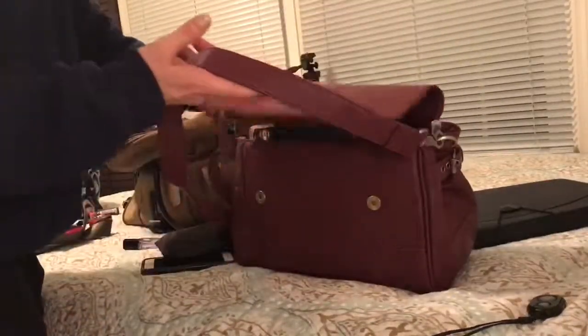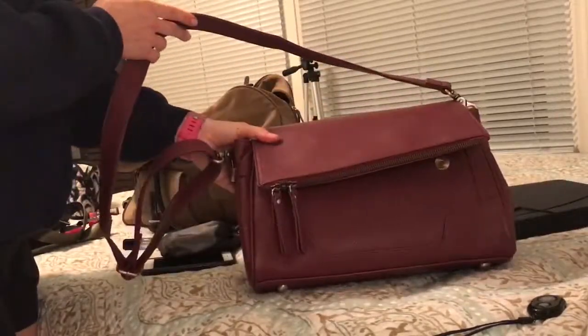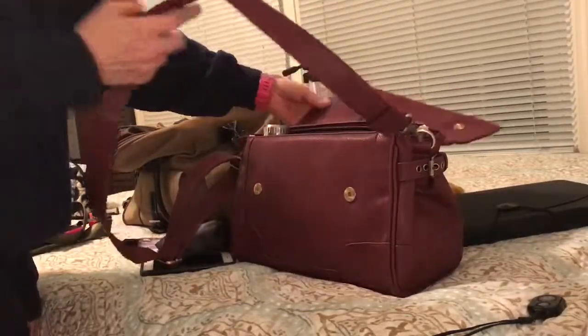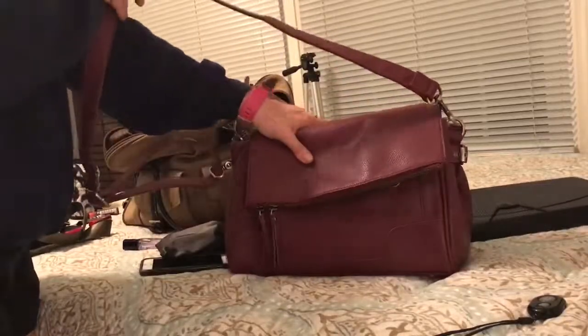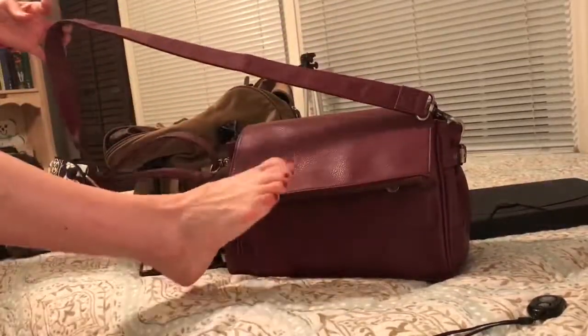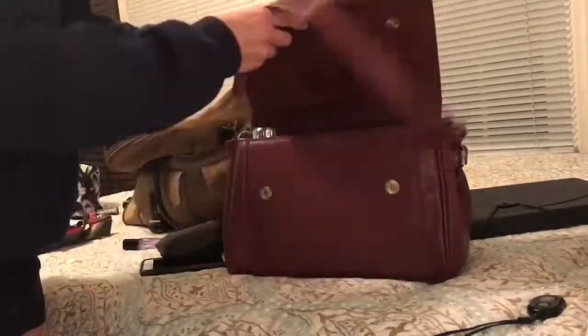So the purse I'm taking is actually a camera bag in disguise. I'm really excited about this. It is a Joe Totes. I think the full name is like Johannesson, but it's jototes.com. This is the Abby bag in Marsala, and I absolutely love this bag. Oh, and it matches my toes. So, yeah, absolutely love this bag.